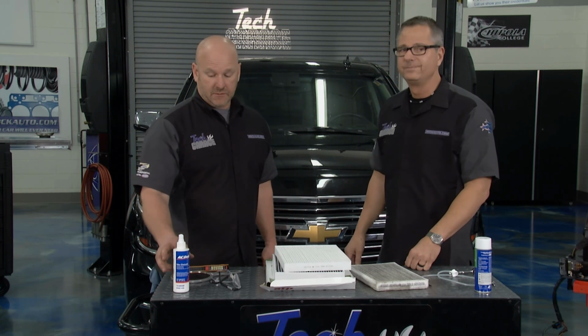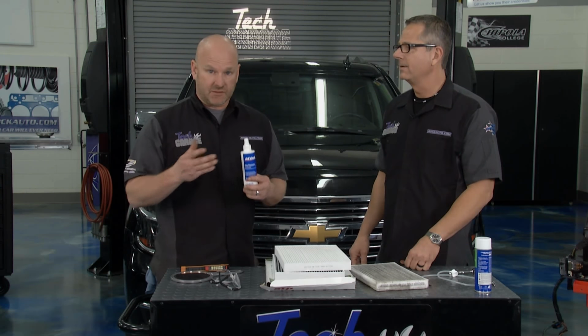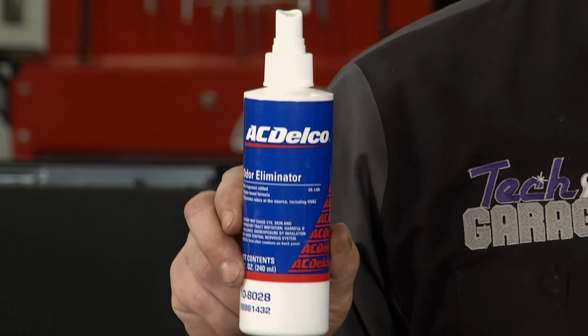Yeah, absolutely. Old school, lots of times people would use Clorox, a mix of Clorox and water. Bad idea. Number one, you don't want to blow chlorine back into the cabin. Number two, if you spill it, drip it anywhere, you're going to stain that factory carpet. So use the right tool for the job. AC Delco spray will do the trick, and it'll kill any active mold or mildew. And that's going to take care of the stink while you're in there. We'll go ahead and put that in there.